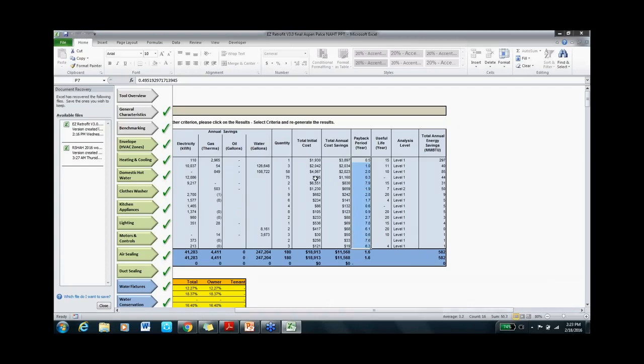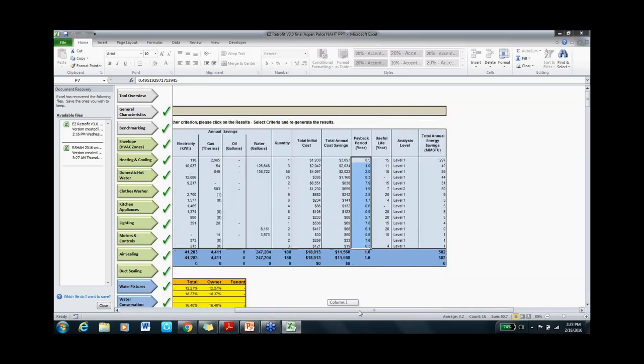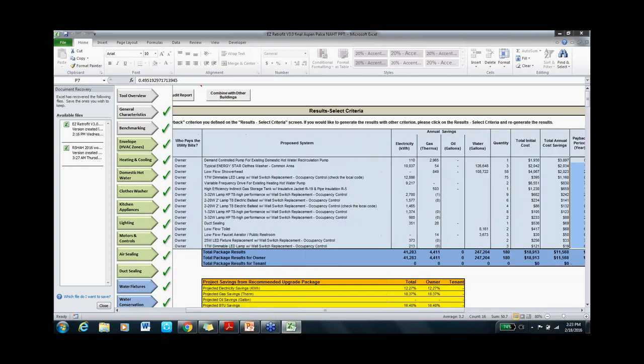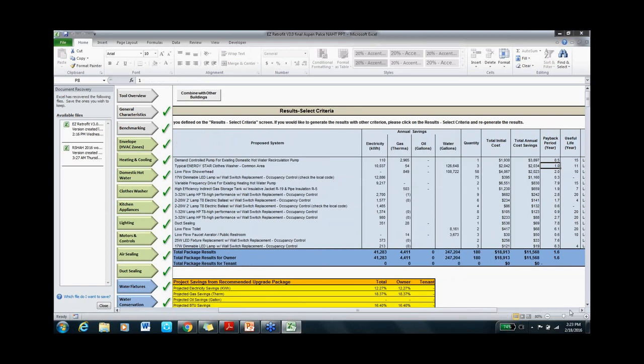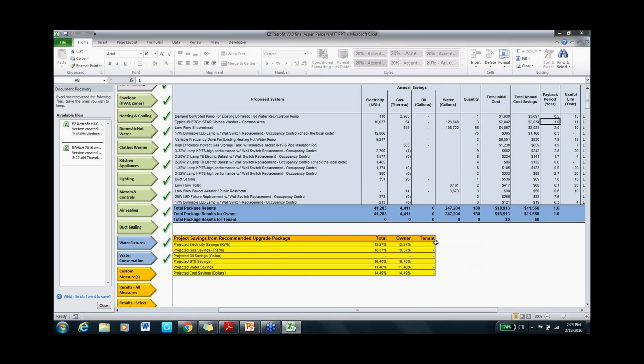Also, for each of the recommendations, as you can see, we have a lot of columns here, which are very helpful for your decision-making process because they tell you a lot about savings for each of the fuels, also installation cost, which is great. It helps people decide what they would want to pursue, and has some other metrics. Also at the bottom, there is a nice summary table which breaks out the savings for different fuels. In our case, we just selected owner, so we see the values for the owner. But otherwise, we can see the savings for tenants as well.